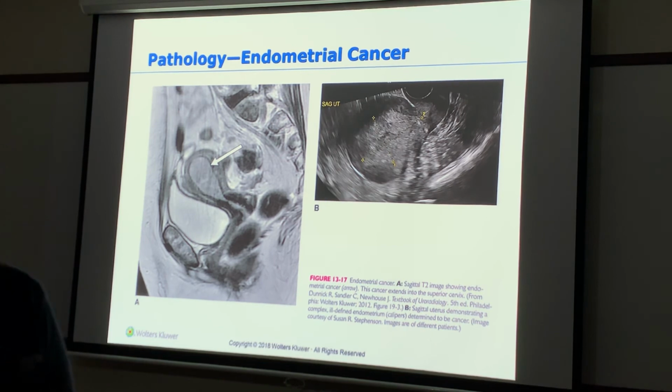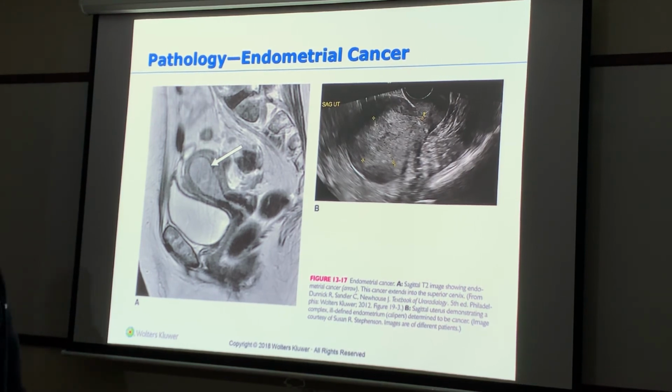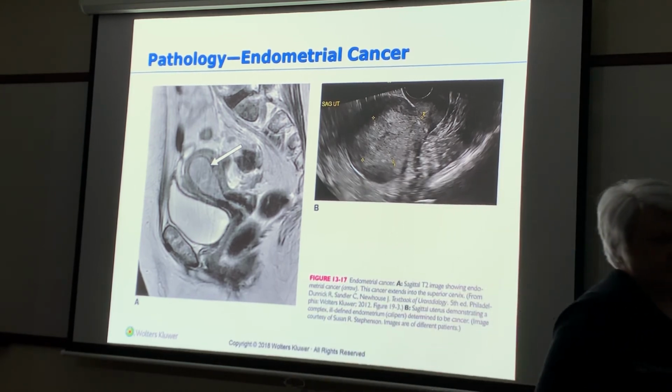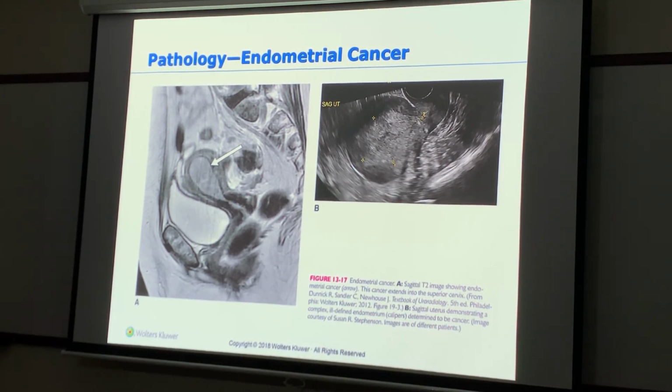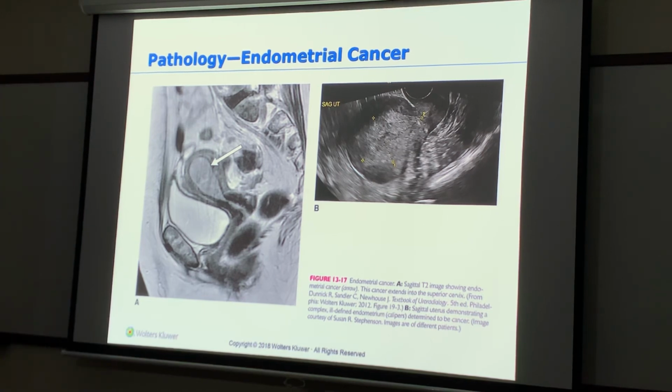Think, think of the space. It's the easiest way to remember. Use your medical terminology and you'll get it. What's medical terminology for this? What's medical terminology for this? And what's medical terminology for that? Use your medical terminology. Got it?